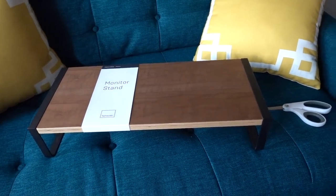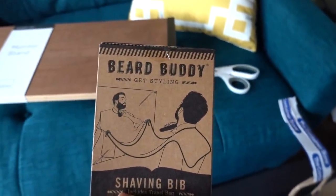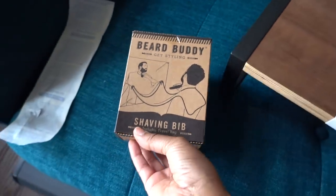So pretty good. And I also got a beard buddy for my husband, because whenever he shaves in the bathroom, disaster ensues. So I think he'll appreciate that, or maybe he won't, I don't know.